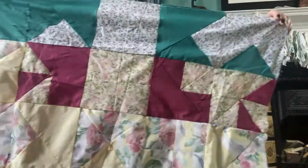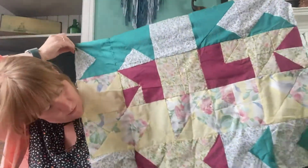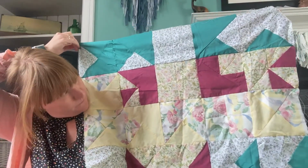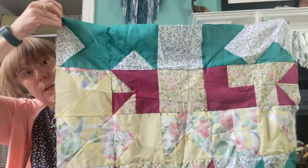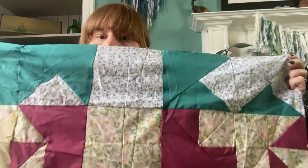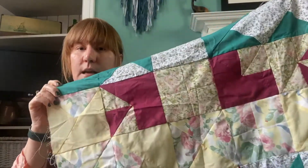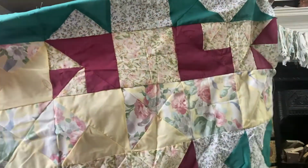So this is the biggest piece that she finished. Can you see that? Yeah. So it's got some patchwork, different. I'm not sure what the pattern was. I'm not that skilled a quilter to know exactly what that pattern was, but that's what it is there.